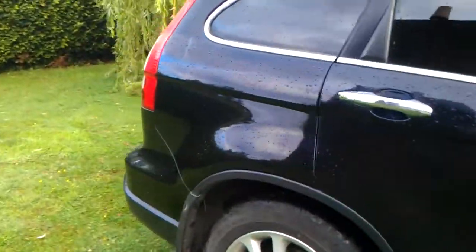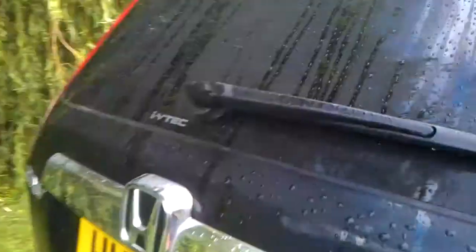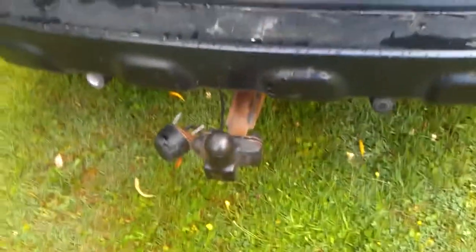In the boot, the rear parcel shelf is missing at the moment, and there is some marking to the plastics, which obviously it's had a dog and some use. The plastics are a little bit marked up in the back, and the seats all fold down and tilt up, and it's got privacy glass, and it's also got the twin sunroofs as well. And the locking wheel nuts and the spare tyre are all present. There's a tow bar on the back, a single electric tow bar.